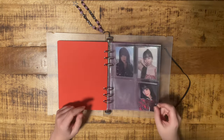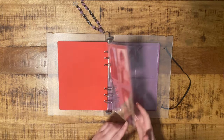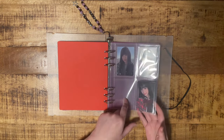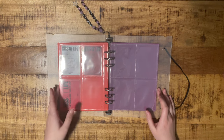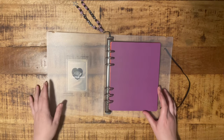But I do have Nati here, and I have three of her debut era cards. This is actually a pre-order benefit. But these are two of her debut era cards. I need to find the last one. And then I have nothing for the comeback. But like I said, I will get to that. I will find those on my own time. These are like collections.